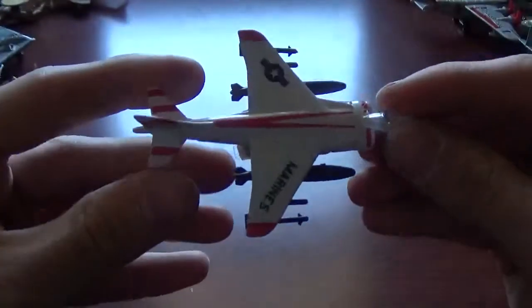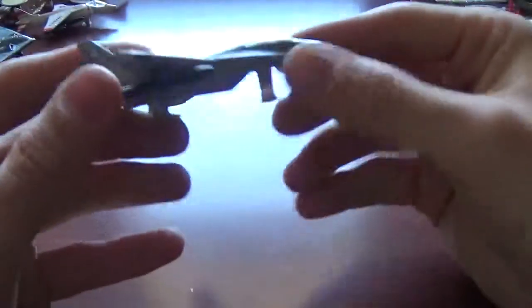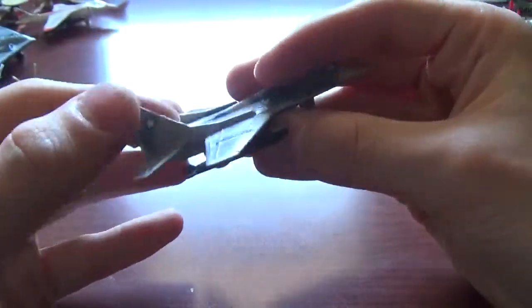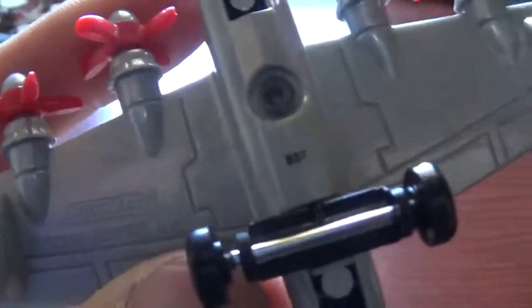Small scale Dynaflights Harrier. Got a MiG-29, someone glued some pods on there. One of them's missing, that we'll have to rub all that off. Here we've got this thing, Seaplane. Skybuster number, I don't know. Looks like the Spruce Goose kind of to me. With a batch number of B37. Lots of 2008 stuff so far.